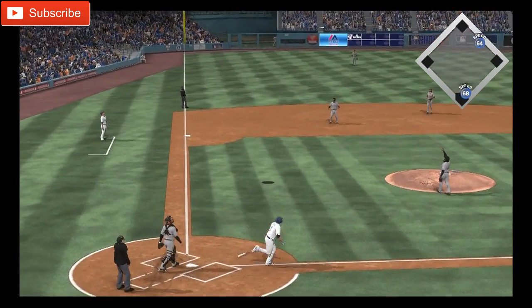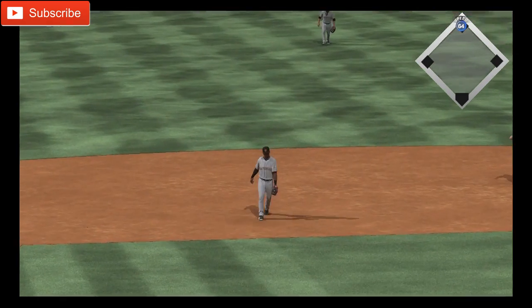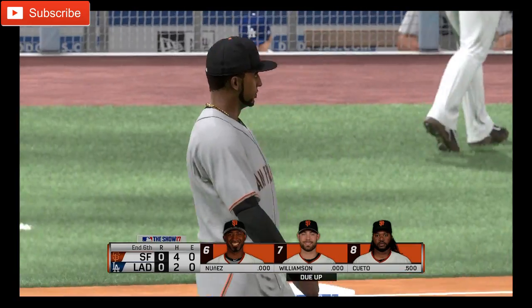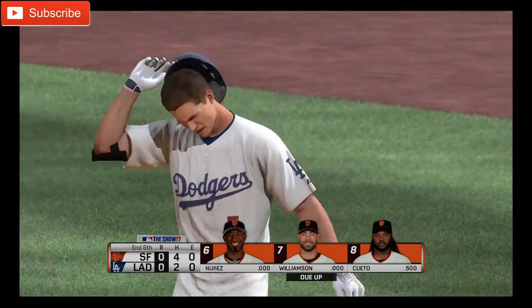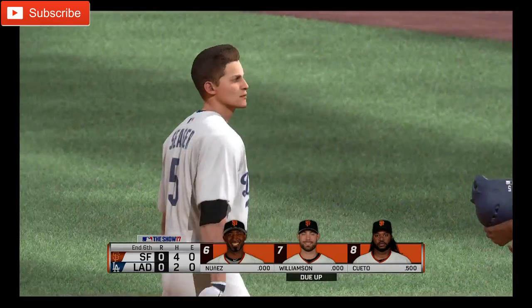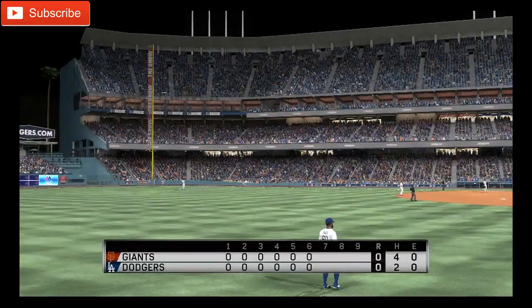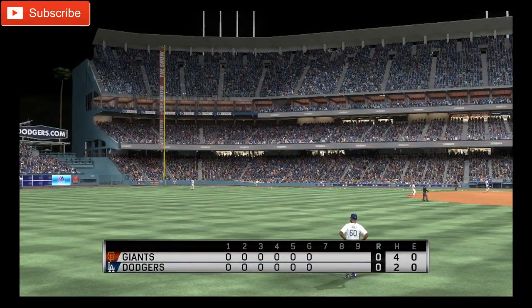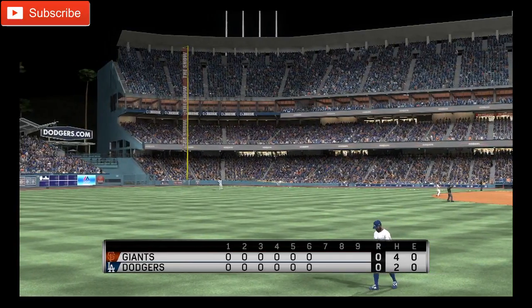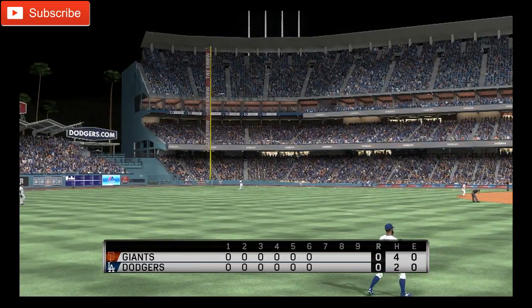Popped high in the air. Nunez is there for it. And that ends the inning. 1 left for LA. We are still scoreless. Back here at Dodger Stadium. Neither team denting the run column quite yet as we look at the game summary through the first 6 innings of play.